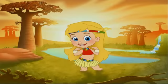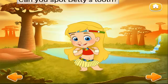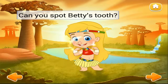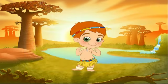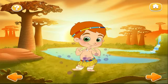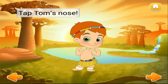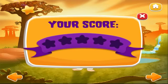Tap it. Find Betty's incredible elbow. Can you spot Betty's elbow? Great job! Tickle Tom's belly. Fantastic! Tap Tom's nose. Fantastic!